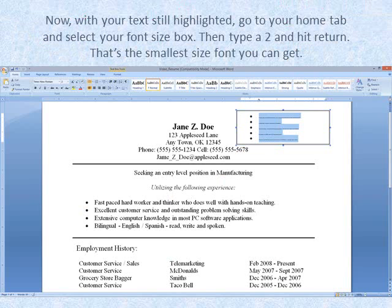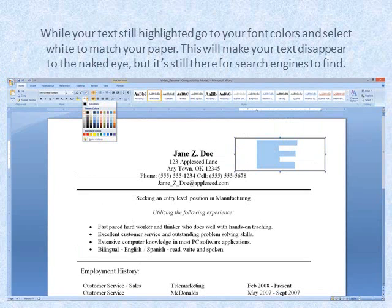Now, with your text still highlighted, go to your Home tab and select your font size box. Then type a 2 and hit Return. That's the smallest size font you can get. While your text is still highlighted, go to your font colors and select white to match your paper. This will make your text disappear to the naked eye, but it's still there for search engines to find.